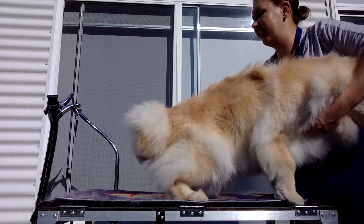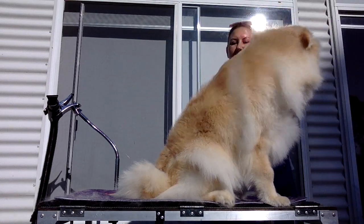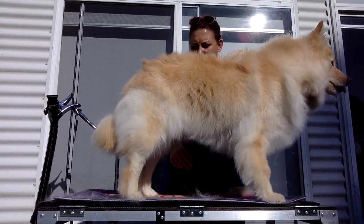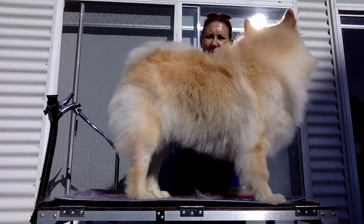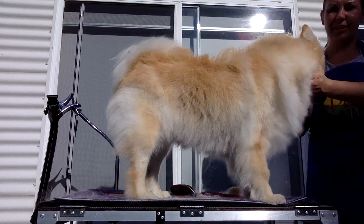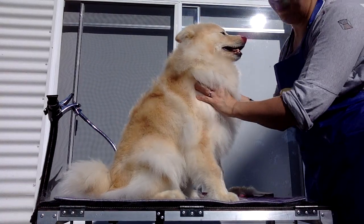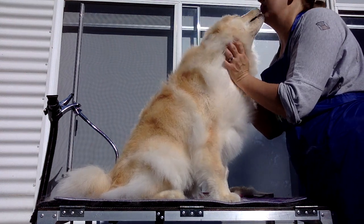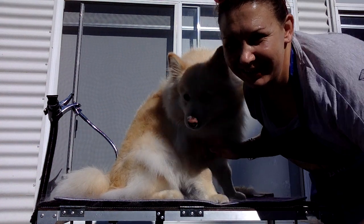Good girl, yeah. A good shake helps fluff it up and get some of that coat out. Get that tail up. Beautiful, yeah. You're pretty happy with yourself, aren't you, Fleur? And here we go. Tail up, my girl. One beautiful, fully bathed, good girl, Finnish Lapphund. Yeah, you look beautiful. Yeah, good girl. Thank you.